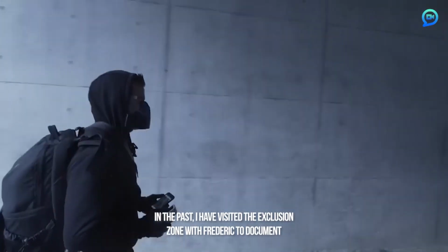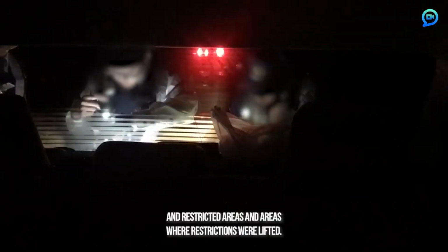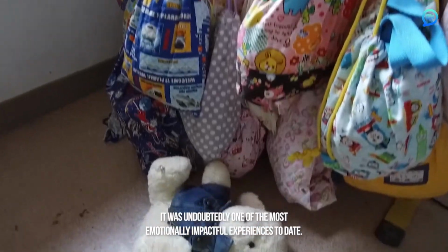In the past, I have visited the exclusion zone with Frederick to document the aftermath of the disaster in restricted areas and areas where restrictions were lifted. It was undoubtedly one of the most emotionally impactful experiences to date.